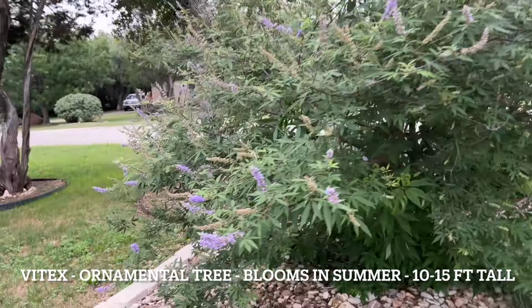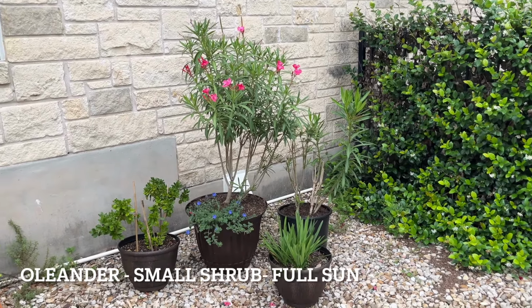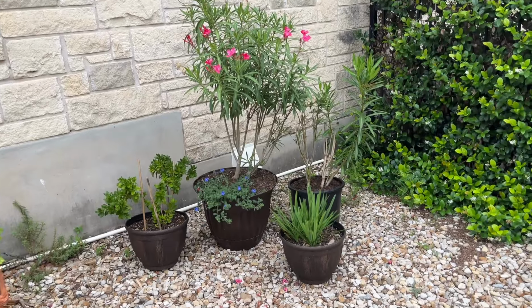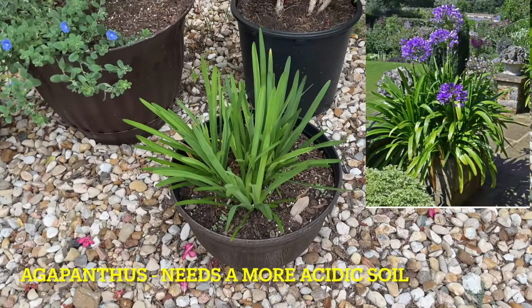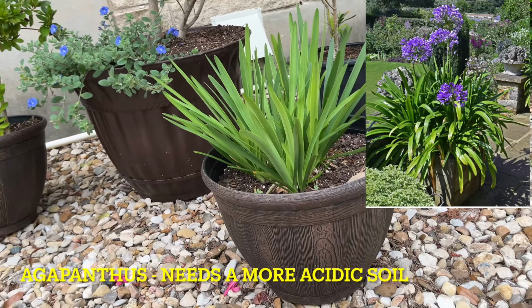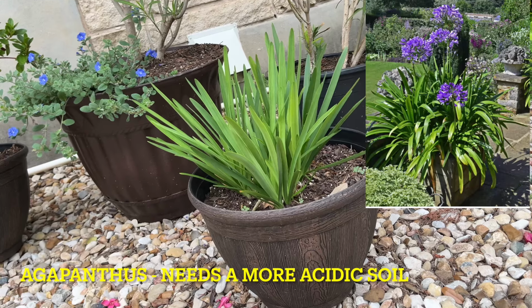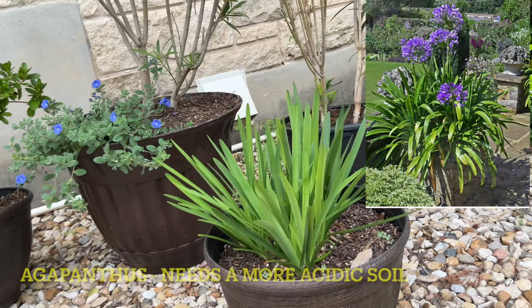My little oleander is really happy. There's actually two of them. I do take them in the wintertime because they seem to be having difficulty making it through our freezes. And then right here, I wanted to show you, this is my agapanthus. She had been in the ground for 3 years, and I never got one single bloom. So I dug it up and I put it in a pot, and now I have added some acidifier to the soil, and I am waiting to see if maybe one of these days I will get a bloom. We're hoping.